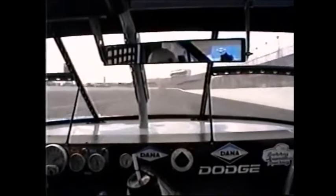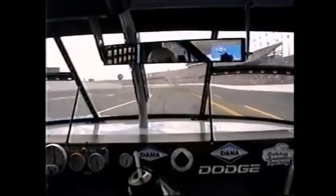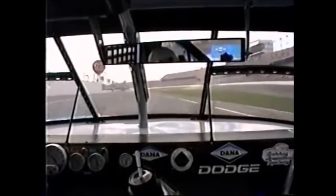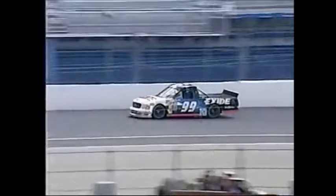Well, Joe Ruttman, one of 3 drivers in our field that has actually run here without restrictor plates. The others being Morgan Shepherd, who's already retired from the race, and Jeffrey Bodine. And he's back into the pits.